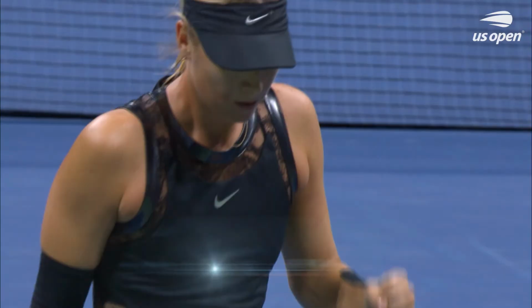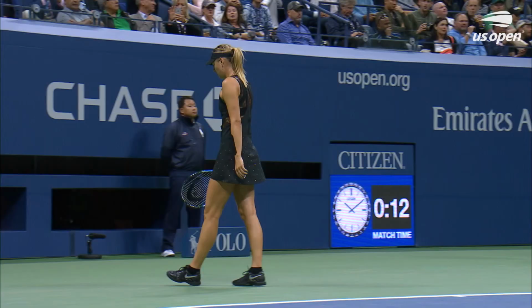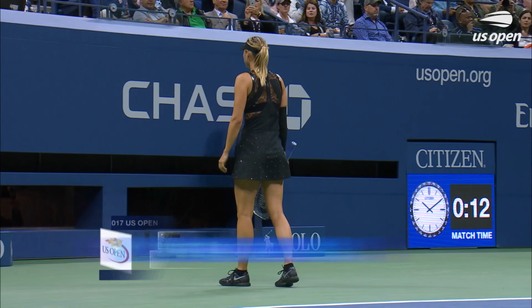The third break point of her opening service game. Sharapova leads two games to love. Kenin gives up the first set. And Maria Sharapova has a quick service break in this third round match.